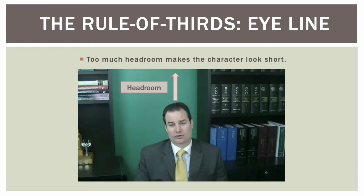If your shot doesn't hit the eye line, and let's say you go a little higher, what does that mean? You lose your head. But if you go too low, like this, then you have too much headroom and you look really short. So too much headroom makes me look short, and too little headroom loses my head. That's why the perfect eye line is literally right here, where it's the top rule of thirds.